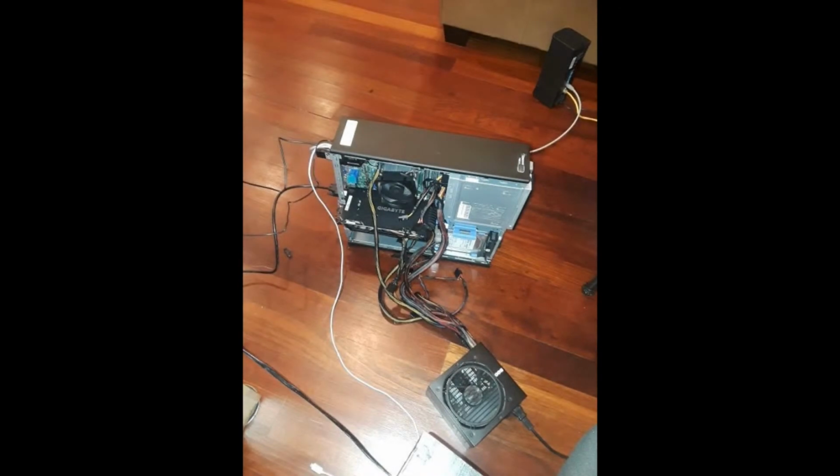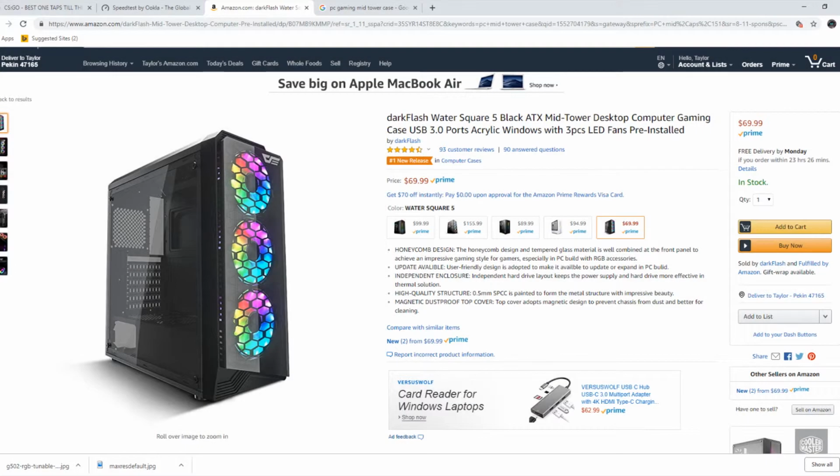So yeah, that's the finished product pretty much. It's not much to look at, but it's nice. Also, you could get a case for it too, make it look a lot better cosmetically.